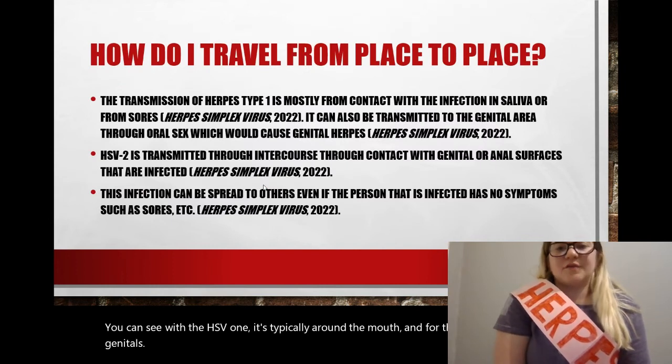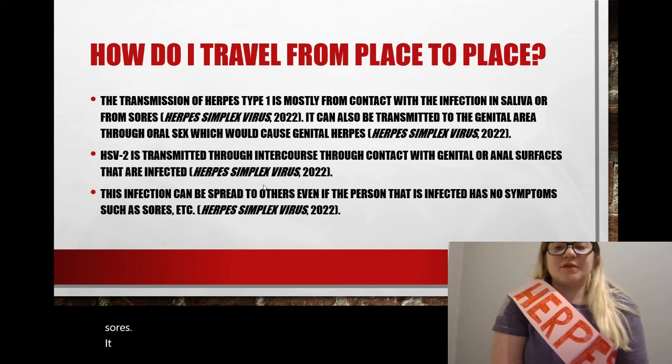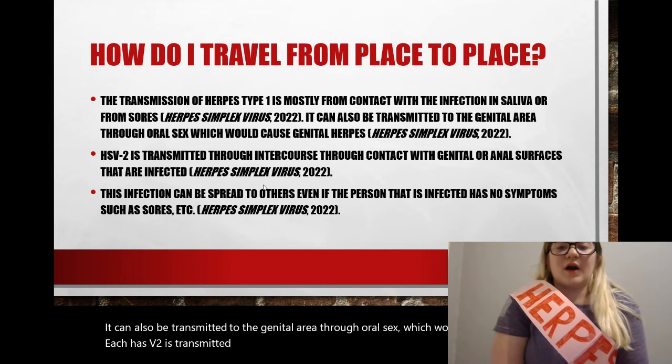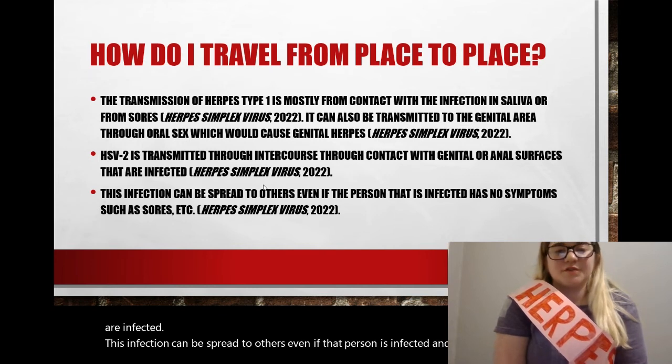So how do I travel from place to place? The transmission of herpes type 1 is mostly from contact with the infection in saliva or from sores. It can also be transmitted to the genital area through oral sex, which would cause genital herpes. HSV2 is transmitted through intercourse, through contact with genital or anal surfaces that are infected. This infection can be spread to others even if that person is infected and has no symptoms, such as the sores.